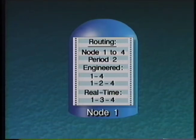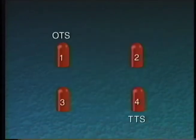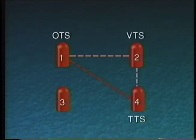The most direct path is selected first. In this case, that is engineered path number 1 to 4. If this path is available, node 1 transmits the call to the terminating toll switch. If the first selected path is not available, the next engineered path, number 1 to 2 to 4, is selected. On this path, node 2 serves as an intermediate node called a via toll switch, or VTS.